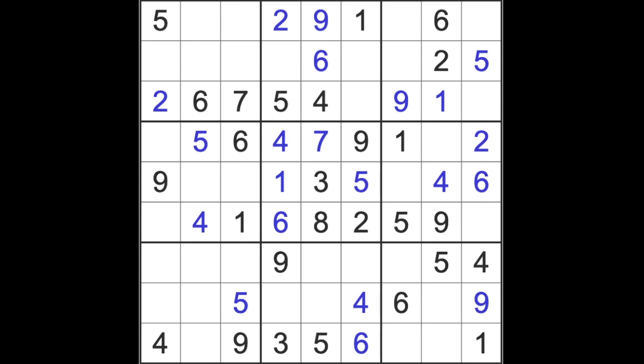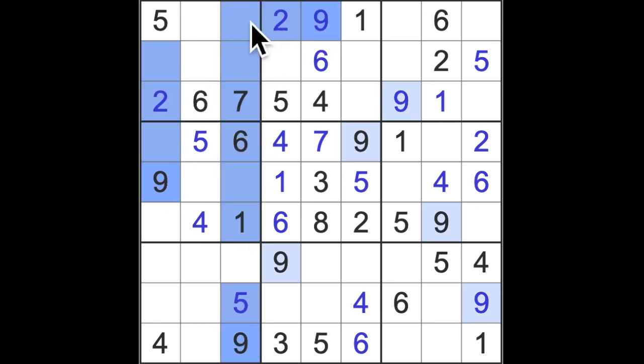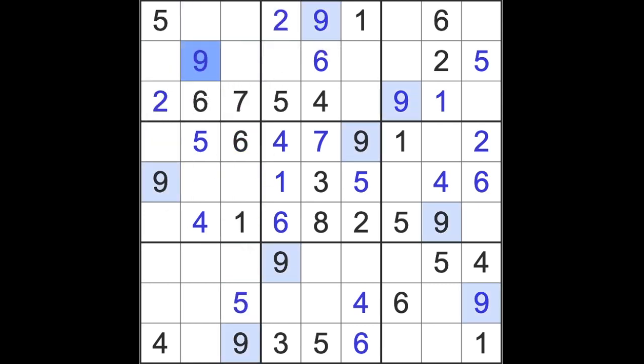Got another one. Nine blocking up here, nine blocking up here, and nine across there. So that's where the nine goes. And now one blocking across here and one up there. That's going to put a one in that square there. And we're going to be left with the ones there. So we've got ones like that now.